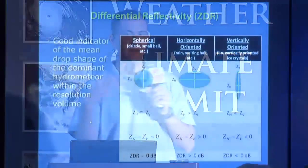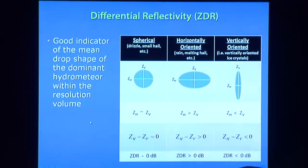Yes. Yep. And then differential reflectivity, this is where you have the ratio of the horizontal to the vertical channel. And actually, if you do the math a little bit, it turns out to be the difference between the horizontal and the vertical reflectivity factor. Differential reflectivity is a great indicator of the mean drop shape of the dominant hydrometeor within the resolution volume.